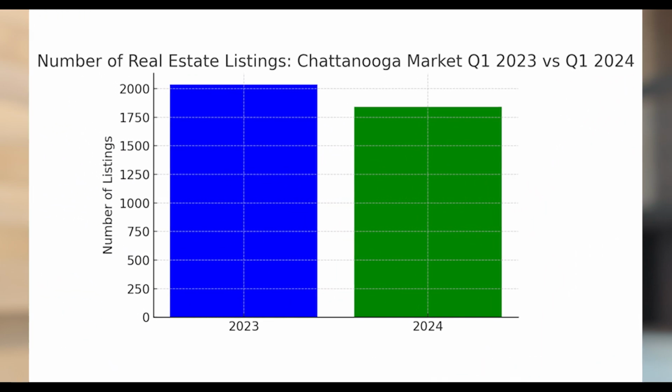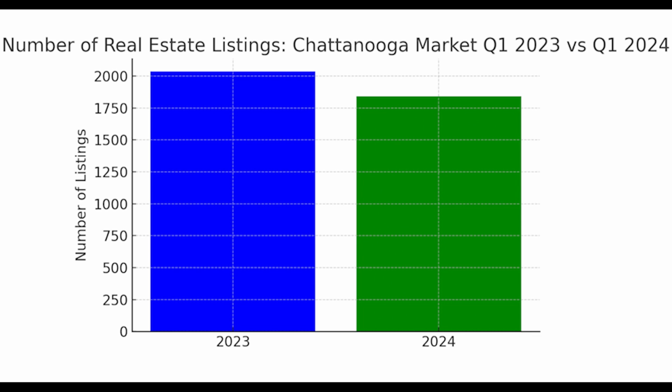First, let's take a look at the number of listings from Q1 in '23 versus '24. As we can see in the chart, there were 2,035 listings in Q1 of '23 versus only 1,840 properties listed during the same time in '24. The number of listings decreased by 195, which indicates a slightly tighter market here in 2024.